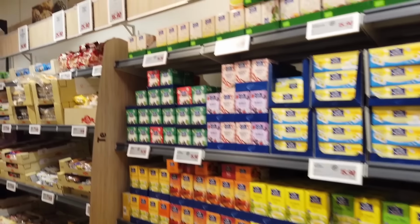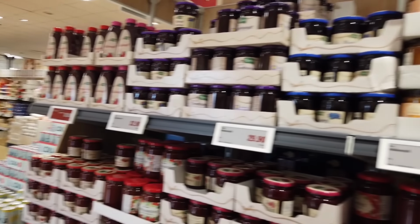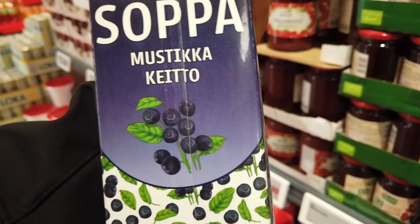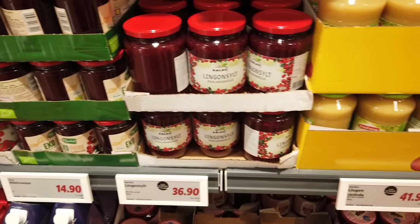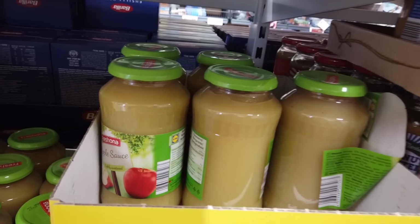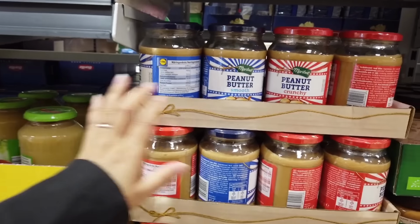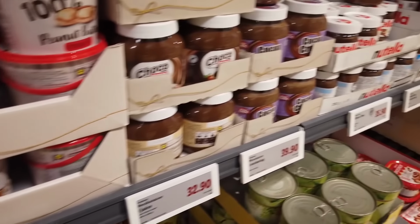Oh, no. Tea. Old tea. Bread. Jam. Marmalade. Strawberry drink. Strawberry juice. Hey! Is it cream? Oops. It's soup. Wrong information. The other one is cream. The red one. This is pineapple slice. Apple sauce. Really? Apple sauce. Pineapple slices. Peanut butter smooth. Canned and creamy. Fruits. Canned fruit. Fruit in a can.